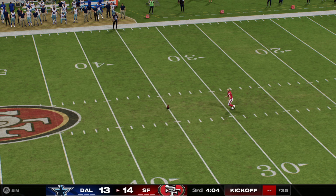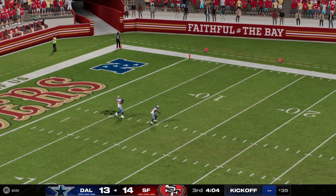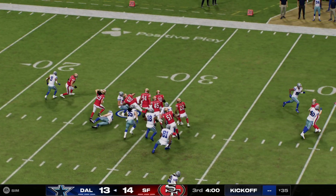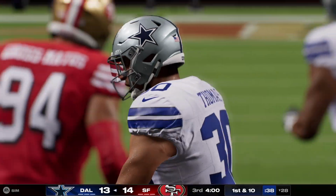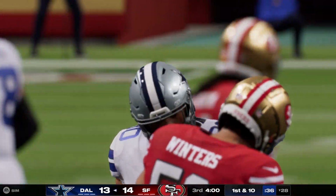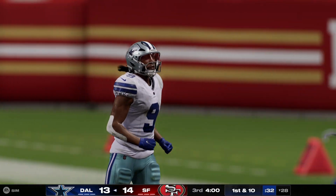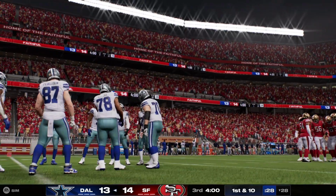So, following that touchdown, Moody is back out to kick it off. This will be returned from the 6. He'll get this up to the 28-yard line. Nice place for the drive to start. The Cowboys offense getting ready for their opening possession of this second half. They'll do so with 1st and 10.